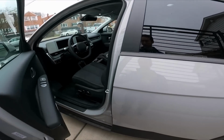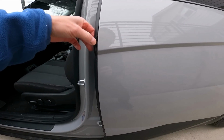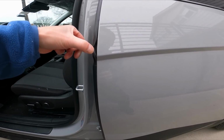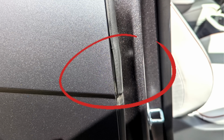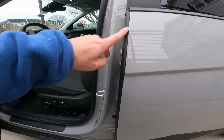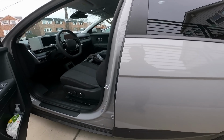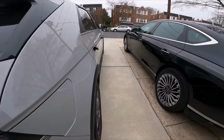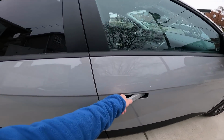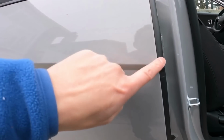So one of the very first things that happened in my car was this little door seal. In mine, it was kind of flipped out like this. So clearly this Ioniq 5 does not have the loose rubber seal issue like mine did. Let's check the other side. Yep, this one looks nice and tidy.